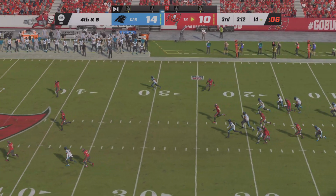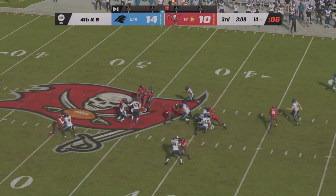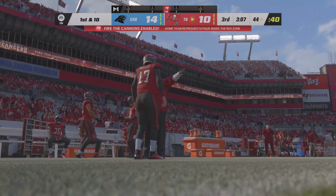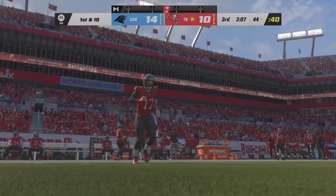So they're forced to punt on 4th as this one's away. And taken at the 46. They'll score that a 36-yard punt. And this offense, they're going to have excellent field position. They take over with a 1st and 10 on the short side of the field.